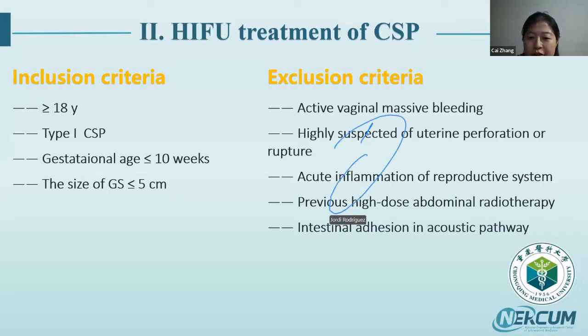And previous high dose abdominal radiotherapy is also an exclusion criterion. And the last one is the technical exclusion, that if we have intestinal adhesion in the acoustic pathway, that means when the ultrasound goes past the bowel, there is a high risk of bowel injury. So we should not do HIFU treatment for this kind of patient.